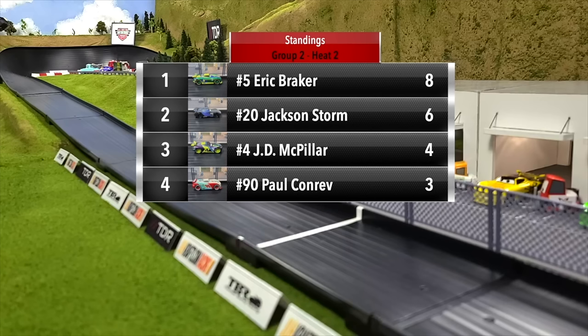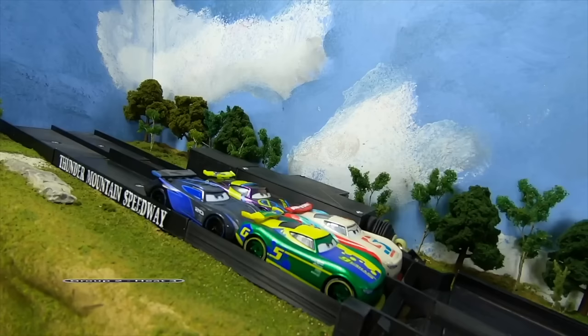and he's going to take the points lead now after 2 heats. 8 points for Breaker. Storm down to 2nd with 6 points, JD McPiller with 4, and Paul Conrev with 3. So some really good races and a very fast group here in Group 2.